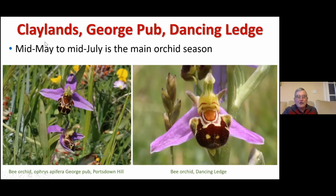They also occur in small numbers in Claylands, which is a nature reserve in Bishop's Waltham. There's only one or two there. The real place to see them is Dancing Ledge, or just west of Dancing Ledge in the Purbeck. Again, you'll see probably in a good year 500 or 600 bee orchids up on the cliffs overlooking the sea, just west of Dancing Ledge.